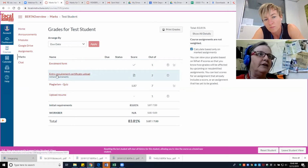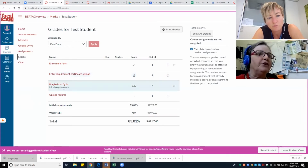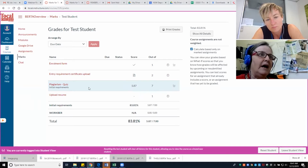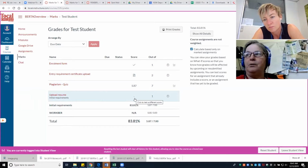You can see that for the entry requirement certificates, there is a page here. That means that they've been uploaded, but they haven't been ticked off yet. You can see for the plagiarism quiz that it has retained a mark of 5.87. And the resume, you can see there's nothing here, so that means the resume has not been uploaded yet. So you still need to do that.